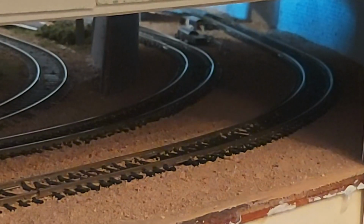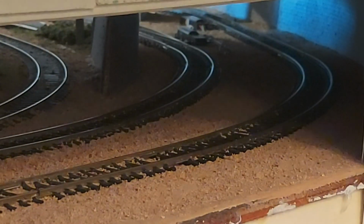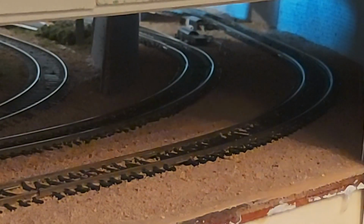But now you can see that I have ballasted underneath here and tidied all this up under here. So now that all looks so much nicer and tidier. So that's something else that I've done. You can now see that the point motors that were a bit awkward for me to get to are now sorted. So this concludes the end of today's video.